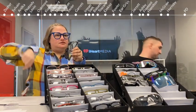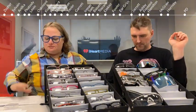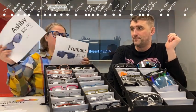It has a zipper on it. It has a little tag on it where you can hook it onto your bag so you don't lose it, but the case is actually really nice. So any of the sports goggles will come in a really nice cushiony case to keep them safe. Again, those are $20.95 for each one, and they come in multiple colors.